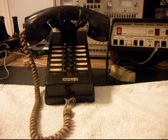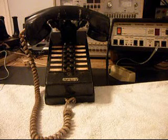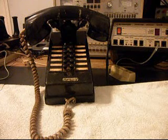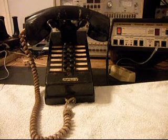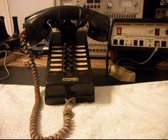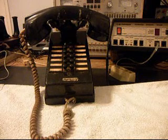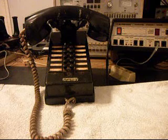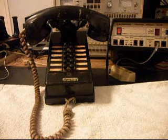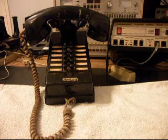Today I want to show you a really cool, rare telephone. This is Kurt's telephone, and he purchased it from an auction house. The person he purchased it from sent it directly to us. Basically this is a 12 extension intercom telephone, and it's a Stromberg Carlson telephone. It's really rare, and it's a really cool telephone.